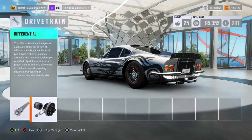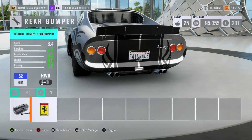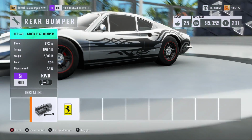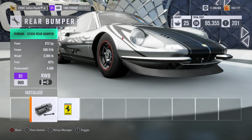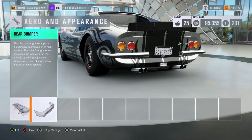That kind of works out. Can we have a look? See, again, if we can get rid of the rear. Nah, too much. But yeah, 872 horsepower at 2,300 pounds. Big power to weight ratio. Not the worst tyres in existence. Might be a contender for certainly going quickly.